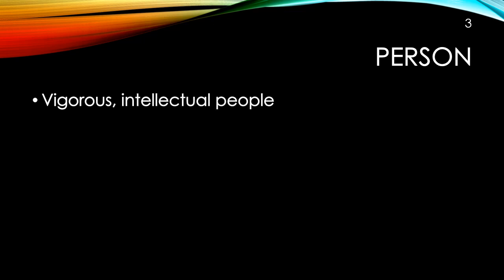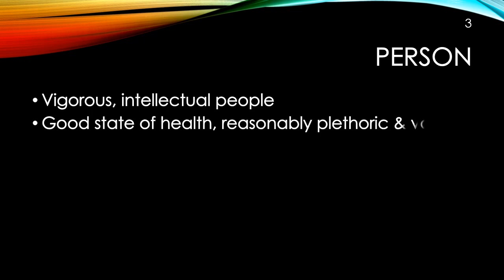Let's take a look at the person. The person has a constitution where he is vigorous and intellectual. Also, they are in a good state of health generally and reasonably plethoric. Plethoric means they are large sized and everything about them is big. And they are vascular. In other words, there's a lot of blood flow, and generally they'll be red faced even in normal circumstances, or they become red faced if they're exposed to the sun or if they strain.